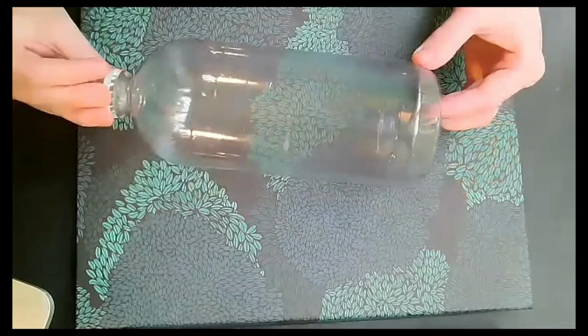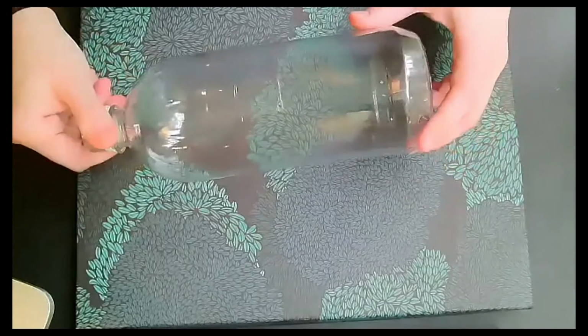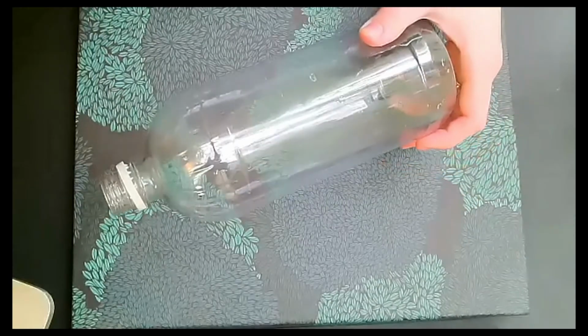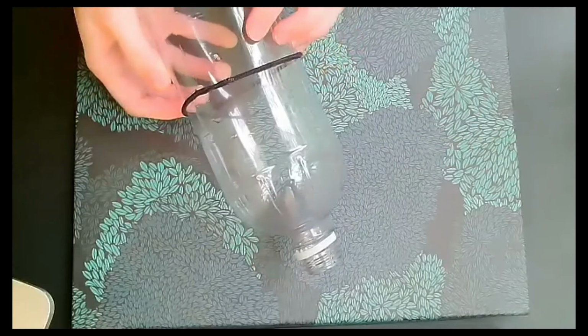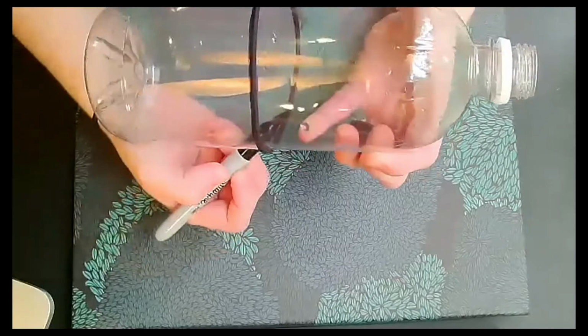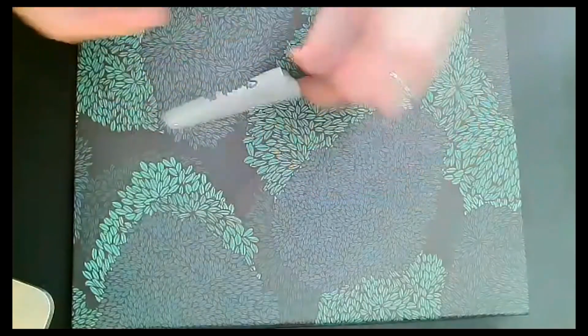We're going to start with just a regular bottle. I think this is a 33 ounce seltzer bottle. And we're going to be cutting it in half to make the main body of our insect catcher. We want to cut it fairly even. To help my cut be fairly even, I'm putting a rubber band around my bottle, and I'm going to trace a line that goes all the way around, and that way I won't cut too crooked a line. It might not be totally perfect, but that's okay because I can always trim it later.